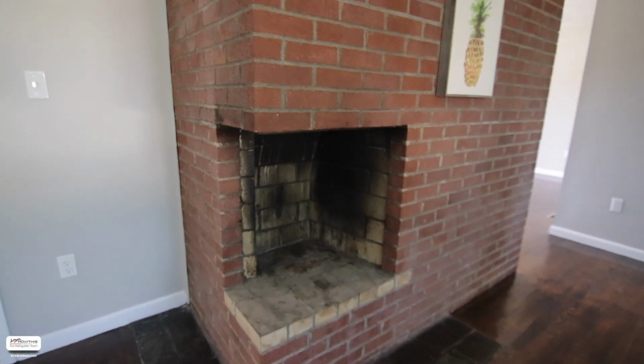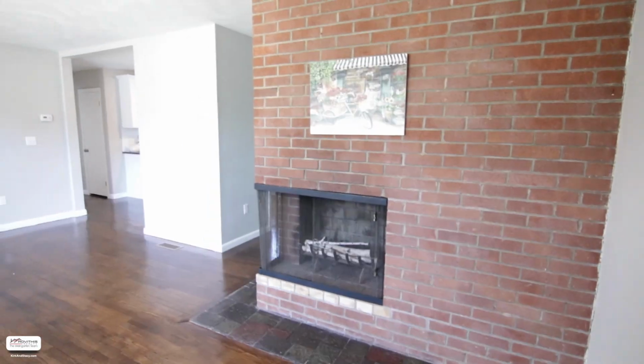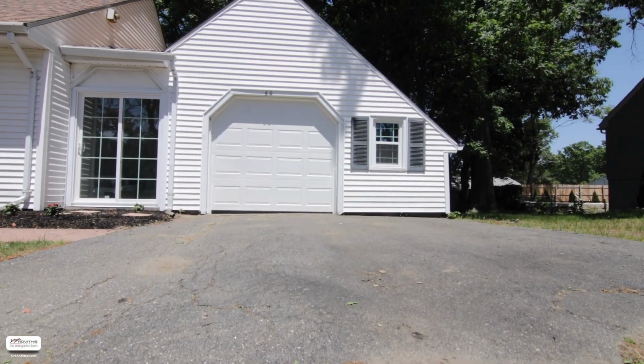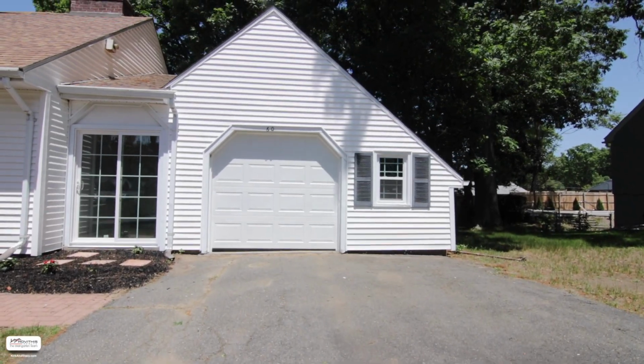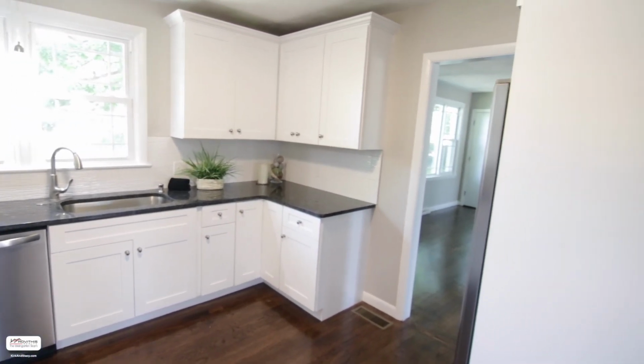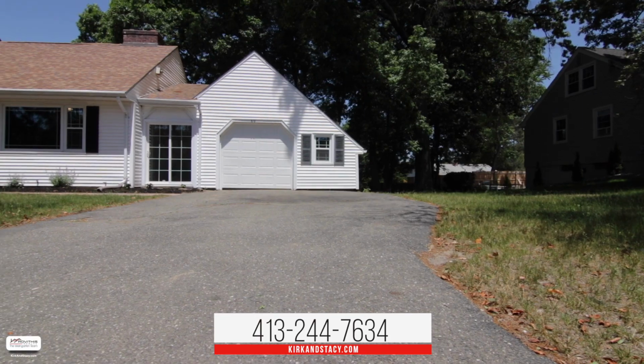Open flow from the large living room, which features gleaming hardwood floors, dual-sided brick fireplace, and formal dining room. Located near Veterans Golf Course, this home has it all, including a garage, a mudroom, brand new furnace, new windows, and so much more. We hope you've enjoyed your personal tour of 60 Harrow Road here in Springfield, Massachusetts.